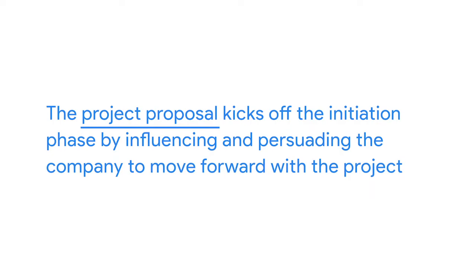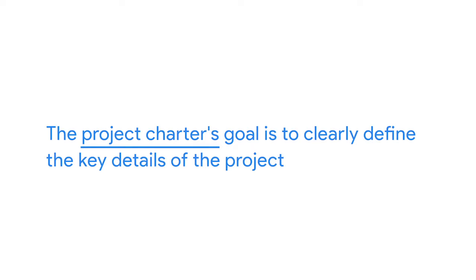A project proposal is created earlier in the project lifecycle than the project charter. The proposal kicks off the initiation phase by influencing and persuading the company to move forward with the project. The project charter serves a similar purpose and often comes at the end of the initiation phase. However, its goal is to more clearly define the key details of the project. Another difference between these two documents is that a charter will often serve as a point of reference throughout the life of a project. The proposal is only used at the earliest stages. Now that you know the difference between these two documents, let's take a closer look at the project charter, which you'll learn more about in this module.